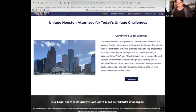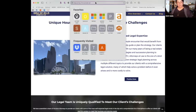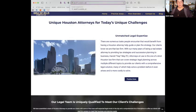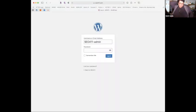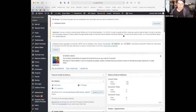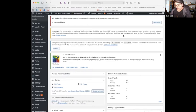The next thing with WordPress, and let me come back to SEO 411, is ignoring security updates and security patches. You can have a web hosting company that will do it for you, you can do it for yourself, or you can make sure you have the right tools. So let's walk through WordPress security very quickly.